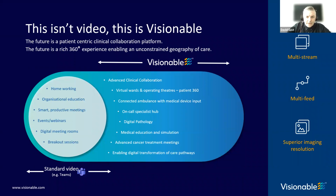So we talk about this isn't video, this is Visionable. And what we mean by that is the standard video providers that look at office communication or internal communications will deal with standard webinars, meeting rooms, etc. Where we play and where we've been designed is patient-centric clinical collaboration. We've designed very simple, accessible solutions that solve complex clinical collaboration problems. We have a suite of components that look at the end-to-end patient journey and how we ensure that clinical collaboration is effectively stimulated across that patient journey. Next slide, please.